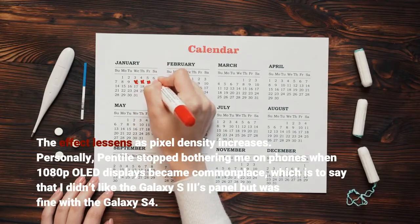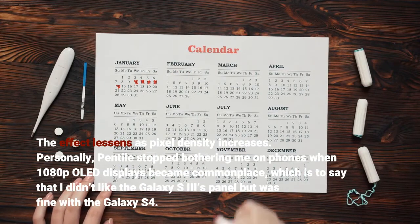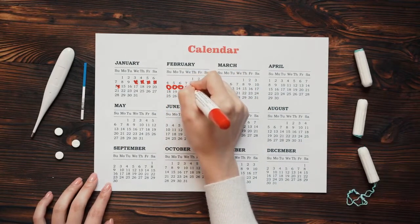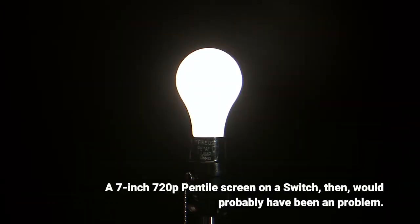Personally, Pentile stopped bothering me on phones when 1080p OLED displays became commonplace, which is to say that I didn't like the Galaxy S3's panel but was fine with the Galaxy S4. A 7-inch 720p Pentile screen on a Switch, then, would probably have been a problem.